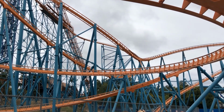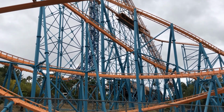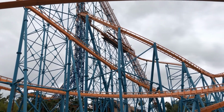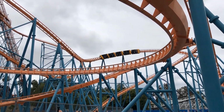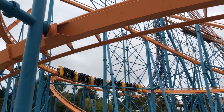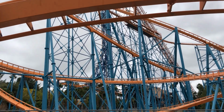A little more mild in the middle if that's what you're going for. But not only does it have a big drop, it's got an amazing helix at the end of it that can, I'll tell you what, if you're not ready for it, you can gray out. It's got a lot of great G's. So, Goliath is going to be coming in at number 7 on the Lone Wolf's top, nope, top 15 coasters of Six Flags Magic Mountain. Goliath.